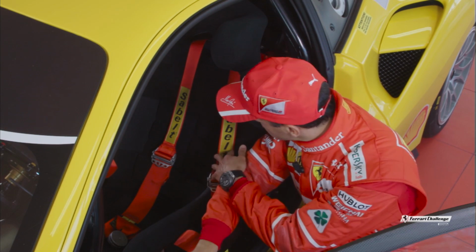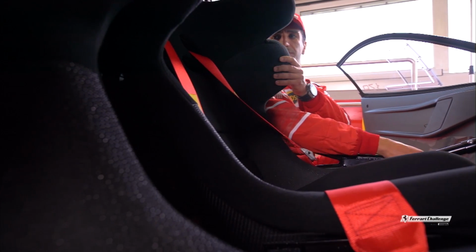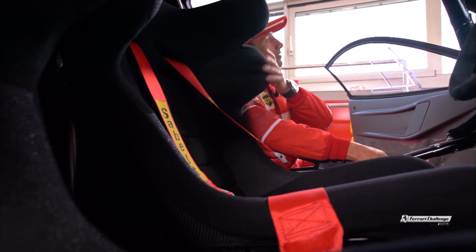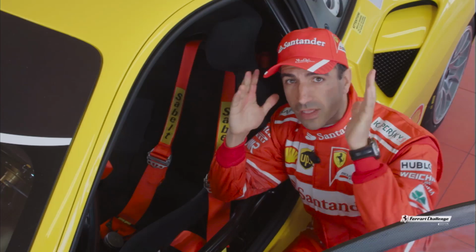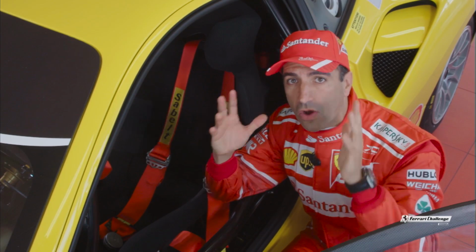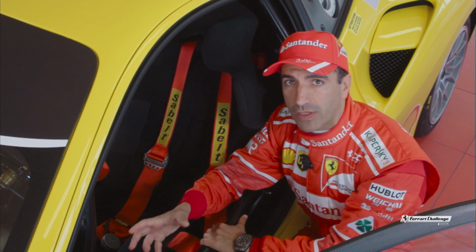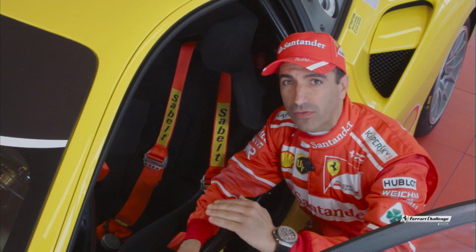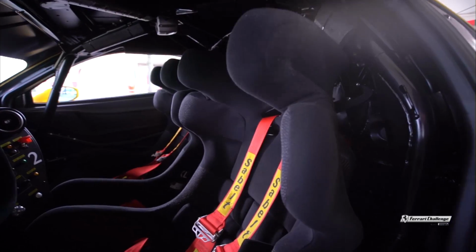And then with our partner Sabelt, we've worked not only on the seat belts, but also specifically on the seat. As you can see, this part here made in carbon fiber gives much better protection on the side for the driver. So this car is quicker, of course, but we also have made the standard of the safety of the car to a much higher level, even more than is really necessary.